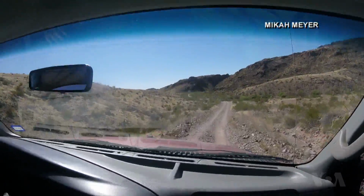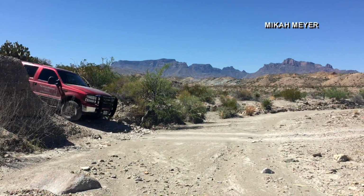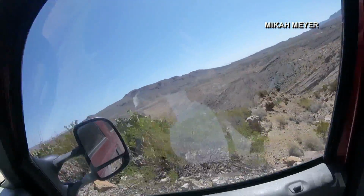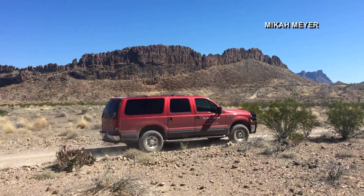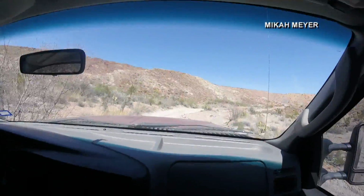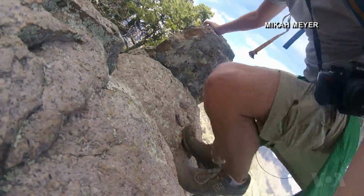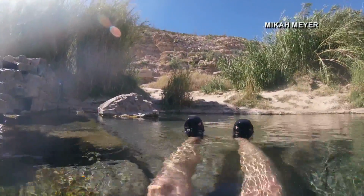On his 4th and final day in the park, Micah, who's on a mission to visit all 400-plus national park sites, was taken on a long and bumpy tour through some of Big Bend's most remote areas. I was exhausted and disgustingly dirty and dusty, but also fulfilled that I had really fully experienced this park and got to see portions of it that I never imagined I would get to. After his time in Big Bend National Park, Micah says it's now one of his favorites. Julie Tabo, VOA News, Washington.